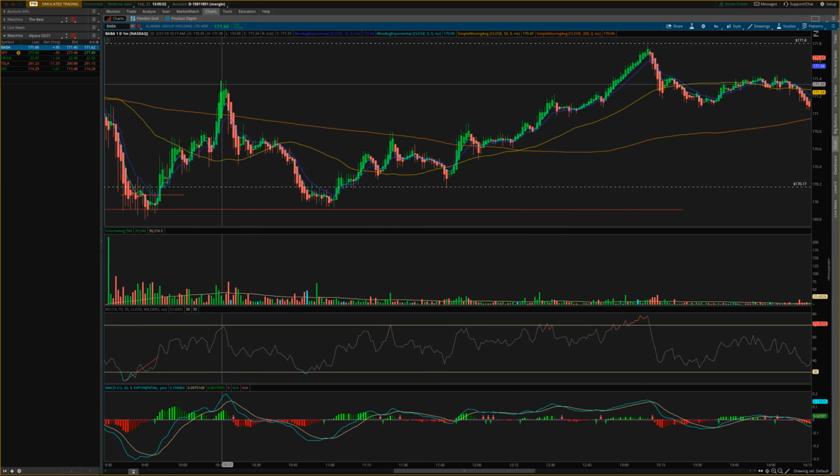Most people would probably have sold right around here. But if you would have held it all the way, again, respecting the support lines, you would have made a good amount of money. All right, so let's go to SPY.